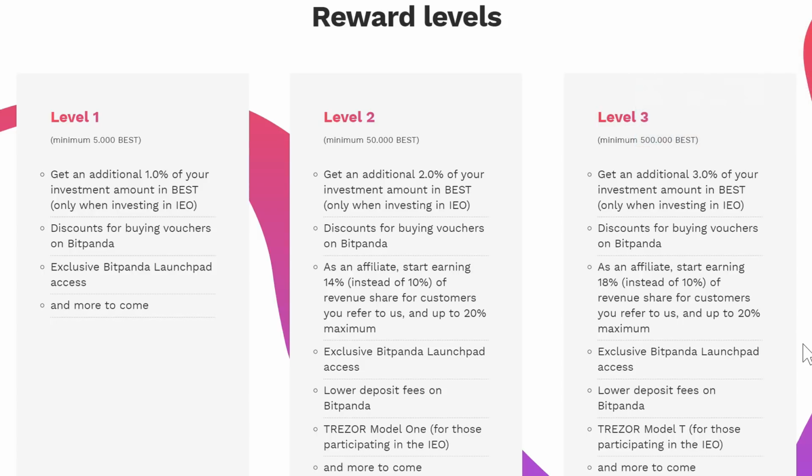And level 3 is for 500,000 BEST, an additional 3% on your investment amount in BEST, and discounts for buying vouchers on Bitpanda. Affiliates start earning at 18% rather than 10% revenue share for customers you refer, and earn up to 20% maximum. Exclusive Bitpanda Launchpad access, of course, lower deposit fees on Bitpanda. This is actually quite a good one. And the Trezor Model T for those participating in the initial exchange offering.